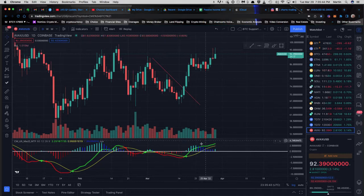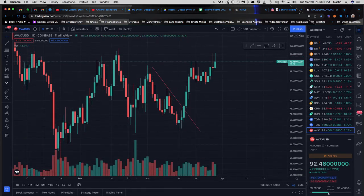So if we get a bullish cross with the green going above the yellow and it's crossing in the bullish area, that's yet another confirmation that we are in a bullish momentum with the MACD. The MACD is showing bullish momentum as well. What other indicators can we bring up?